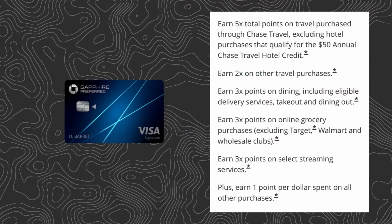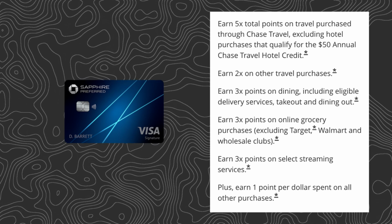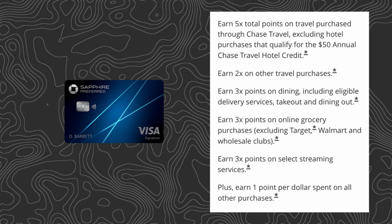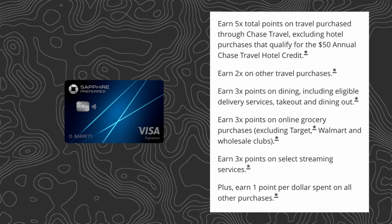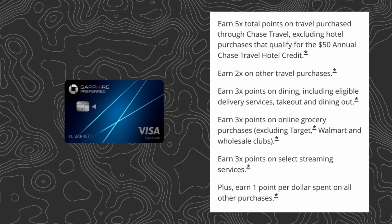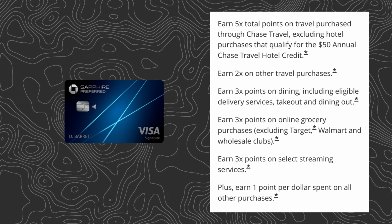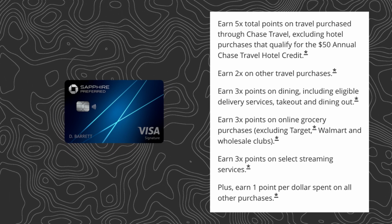On the Sapphire Preferred, you're going to earn 5x back on purchases made inside of the travel portal, 3x back on dining and online grocery purchases, 3x back on select streaming, 2x back on all other travel, meaning travel outside of the travel portal, then 1x back on everything else.